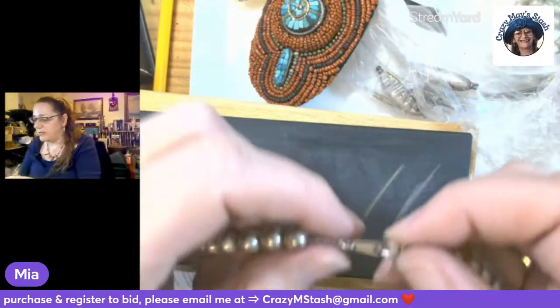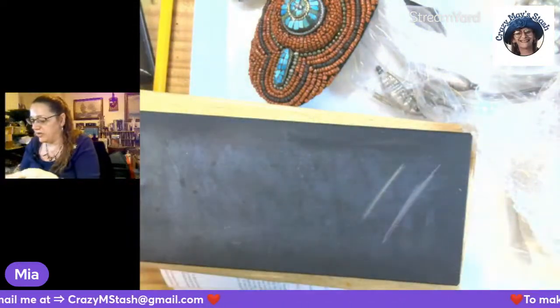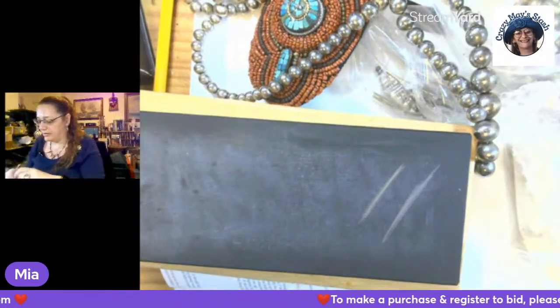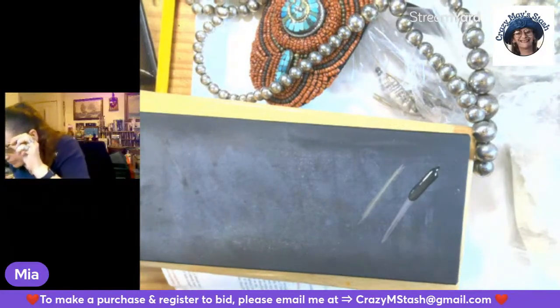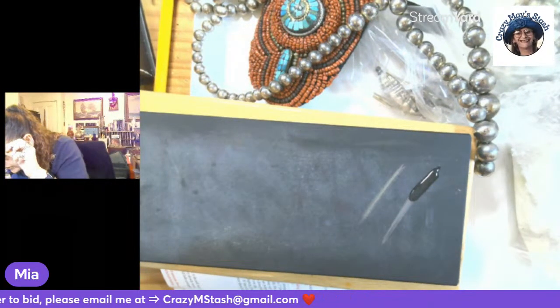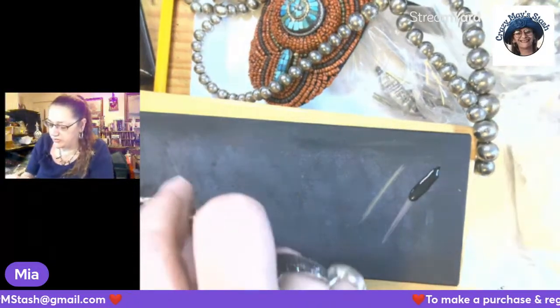Oh, you're not seeing what I'm doing. Sorry. See how it's like a copper color? So that's from there. But then this is from one of the beads. Let's see. I'm going to use the 18 karat to see what happens. Nope. It just ate it away. Let me do this one. This one is the heavy one.